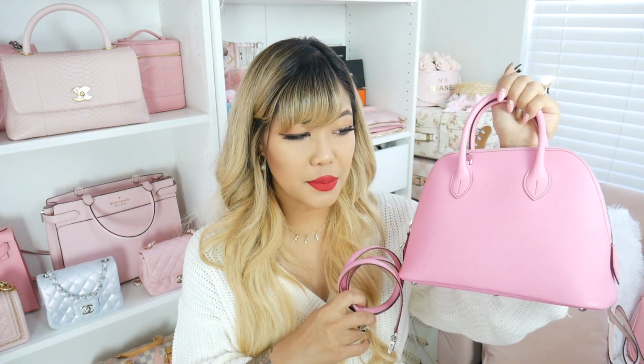So this is the Hermes Bolide in the size 25. It comes with the bag and also a little strap. And the strap matches as well, of course. This is actually in the 5P pink color, so the same color that I have my belt in and that my mom has her mini Kelly in. It's just a very beautiful bright Barbie pink.